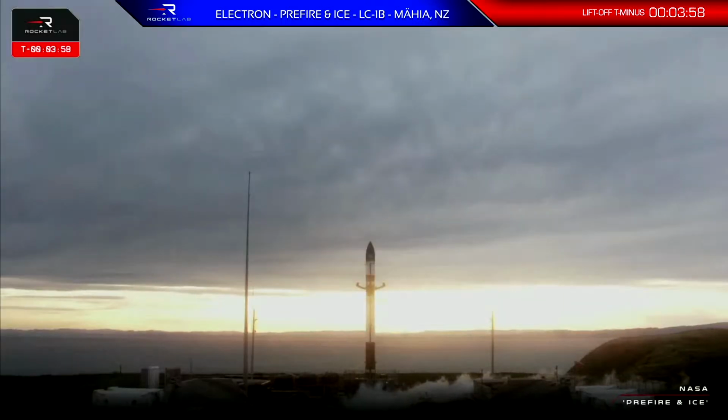LD-GC on mission code. GC, LD. LD, the ECS is disabled. Pad auto sequence is armed. The pad is ready for launch. Copy, thank you.